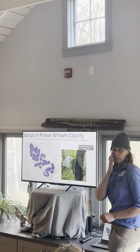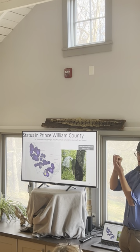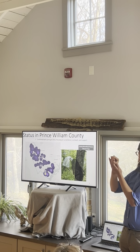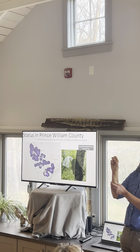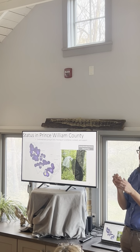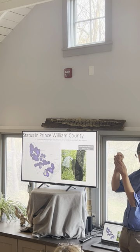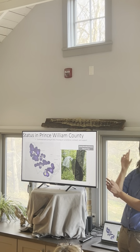I have a question over here. How big are they? The nymphs are extremely small, and the adults are about this big. About a couple inches, maybe an inch and a half. Their size will vary depending on their food source and so on. The nymphs are very, very tiny when they first hatch out, and the adults will be about that big. And I do have some good brochures there that go over it.